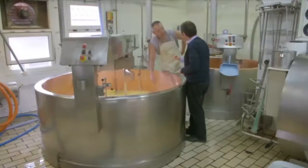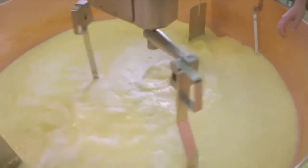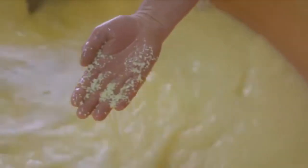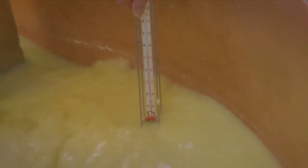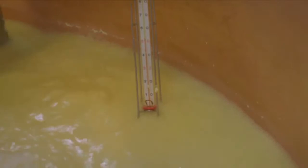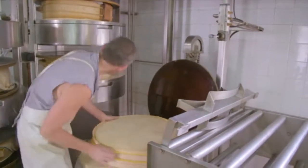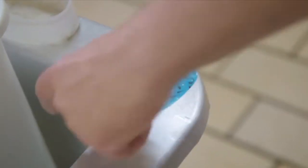His cheesemaker Fabrice uses 500 liters of milk per cheese. Once the whey and curd are separated and cut into rice grain size, it is slowly heated until it reaches the right texture. The cheeses are molded in large beechwood rings lined with cloth and pressed to extract the moisture. A label of identification is attached to the side.